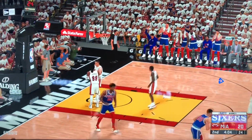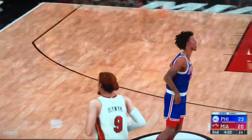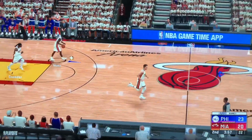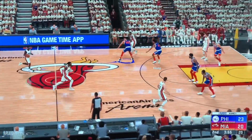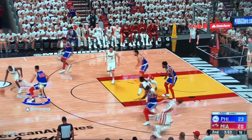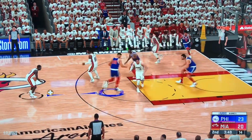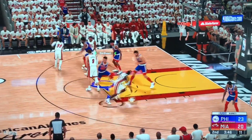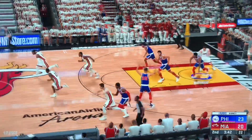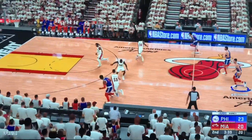Shots good from Young. And they're right around 50% for the game on their threes. And they've only gotten better as the game's gone on. The Heat trail by 3. Iguodala outside. Pass to Nunn. That shot off the mark. Now the 76ers take it the other way.